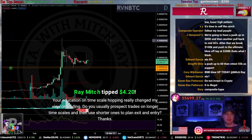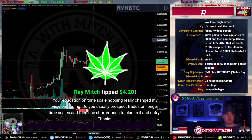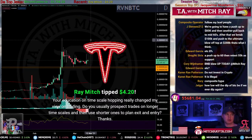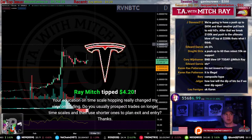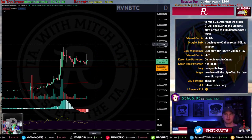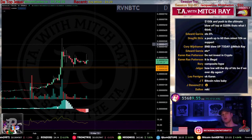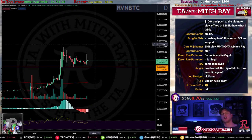Scale hopping really changed my view on trading. Do you usually prospect trades on longer time scales and then use shorter ones to plan exit? Yep, that's exactly what you do. When you get a brand new foreign chart you've never seen before, you start out by going to the weekly, right? You zoom out. And then you plot your ice lines.